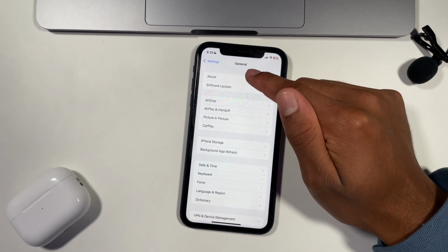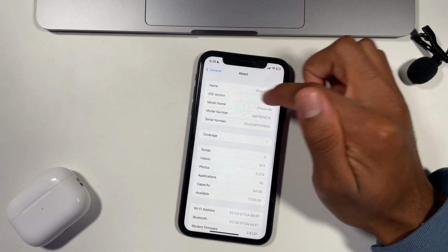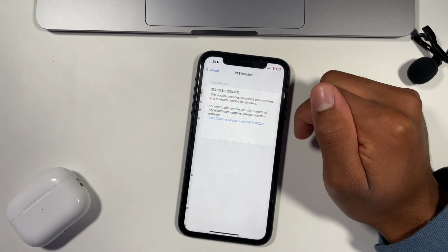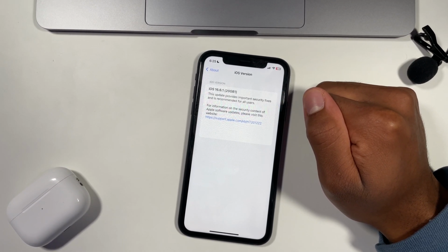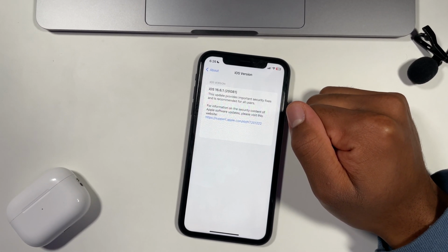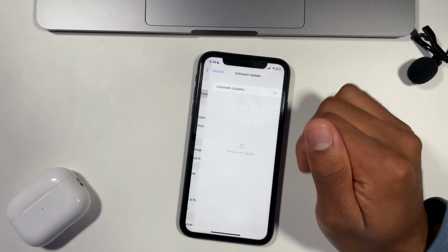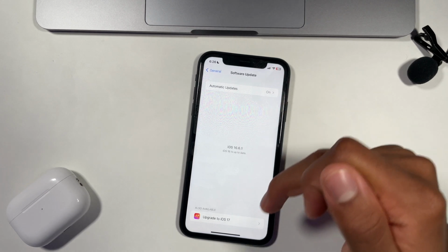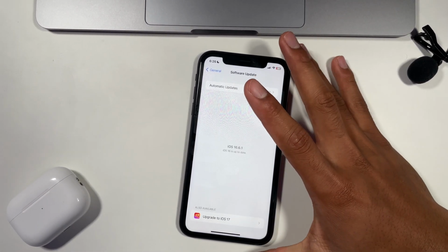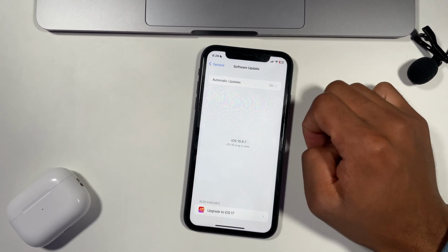So as you can see, if we head over to the general settings page over into About, we could see that this is the iPhone XR that is currently running iOS 16.6.1. So this is the latest iOS 16 version that is available. And if we hop over to software update, we can see that it is upgradable to iOS 17, the brand new iOS version that just came out that Apple has made available at its most recent Apple event.